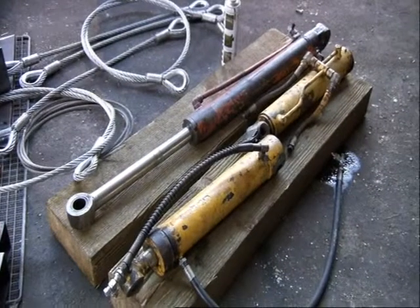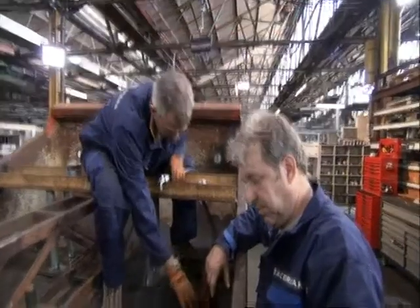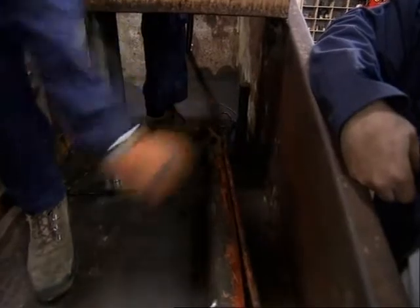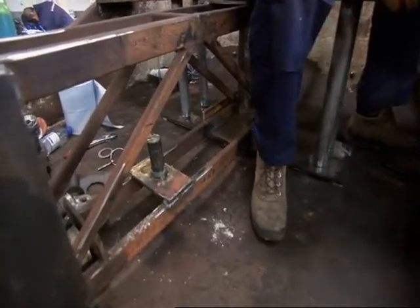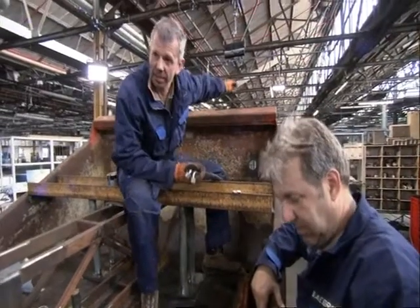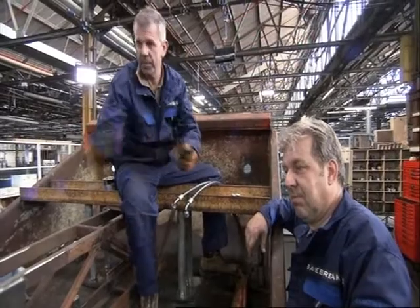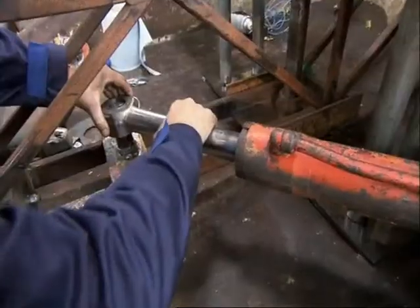The final job for the Scuba Doos before test is to attach the old steering hydraulic to their crane arm. We've got this hydraulic ram. Going to drop that onto that pin there, over to this one. Once that's in place, we're going to connect it up to the hydraulic pipes, which will be, in turn, connected to the steering mechanism. So when we move the steering wheel, hopefully the arm will move left and right.